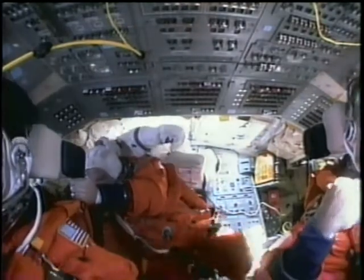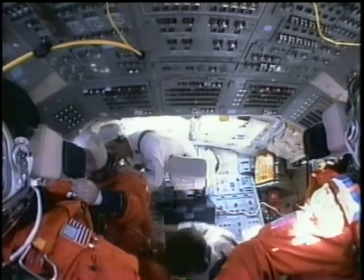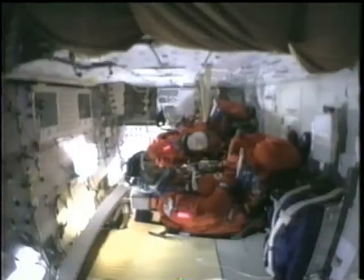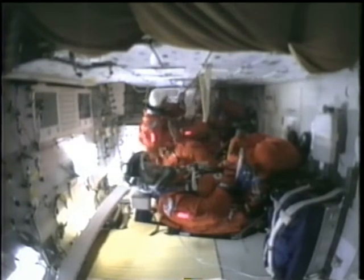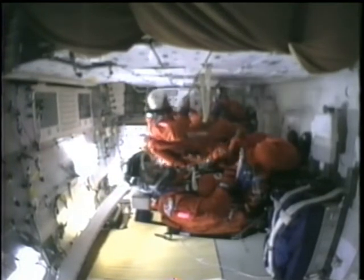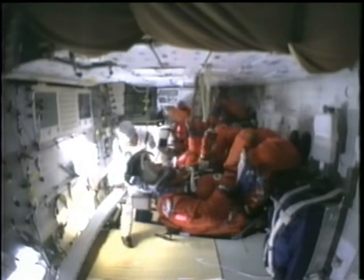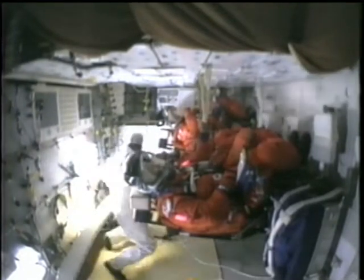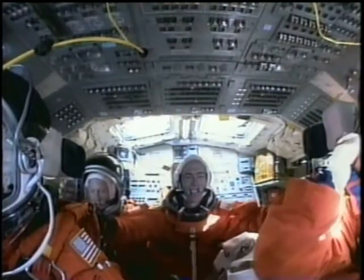Now we have another view from the front of the cockpit looking aft, and we see the mid-deck again. We see Mikhail Tyurin popping up. He'll strap into the number 6 seat, which is in between Frank Culbertson and Volodya Dezhurov. We see Commander Scott Horowitz welcoming MS-2 Dan Barry aboard.